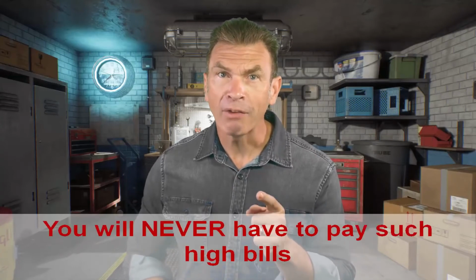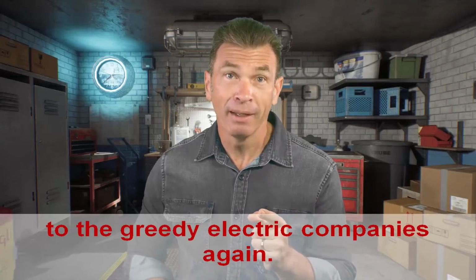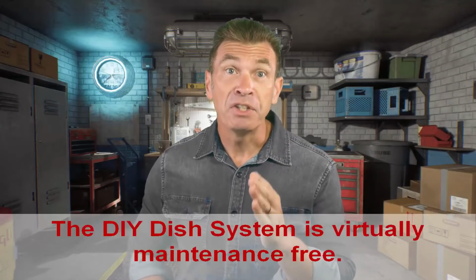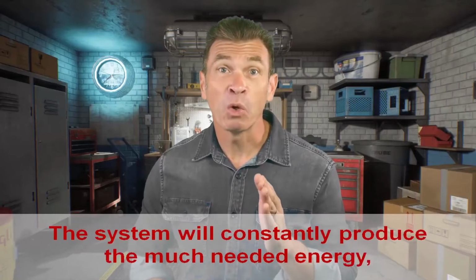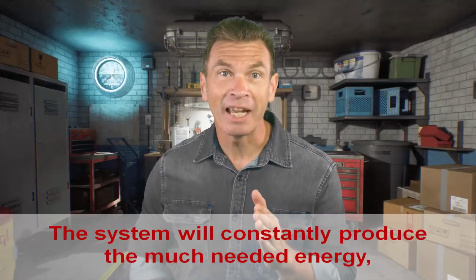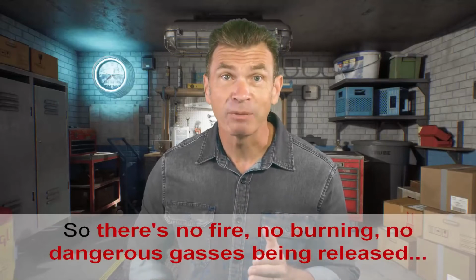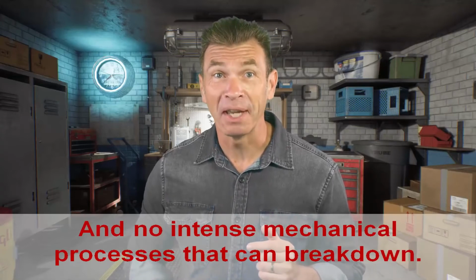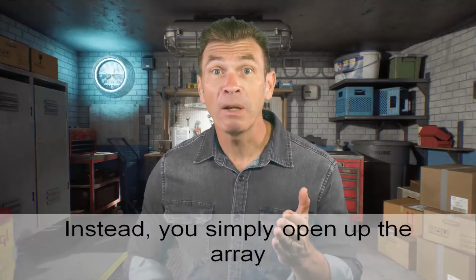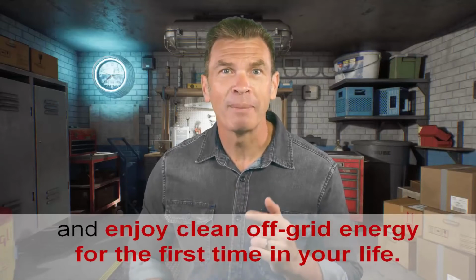You will never have to pay such high bills to the greedy electric companies again. And on top of that, the DIY dish system is virtually maintenance free. The system will constantly produce the much needed energy, so there's no fire, no burning, no dangerous gases being released, and no intense mechanical processes that can break down. Instead, you simply open up the array and enjoy clean, off-grid energy for the first time in your life.